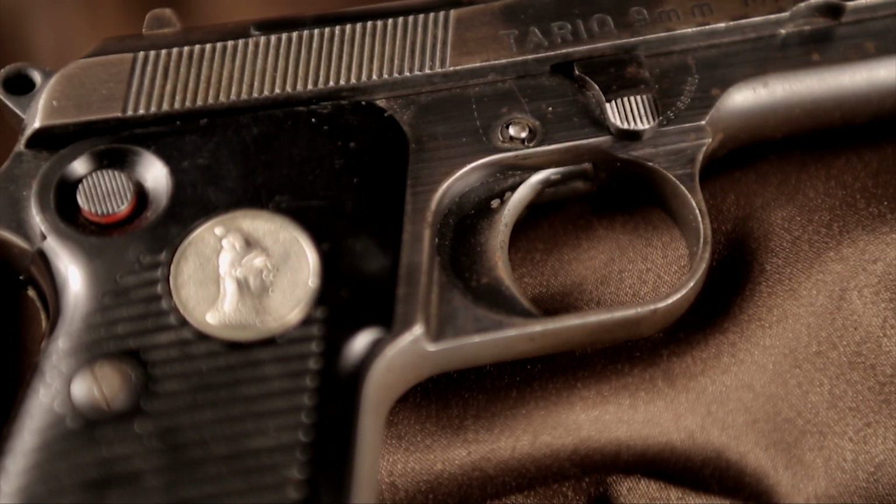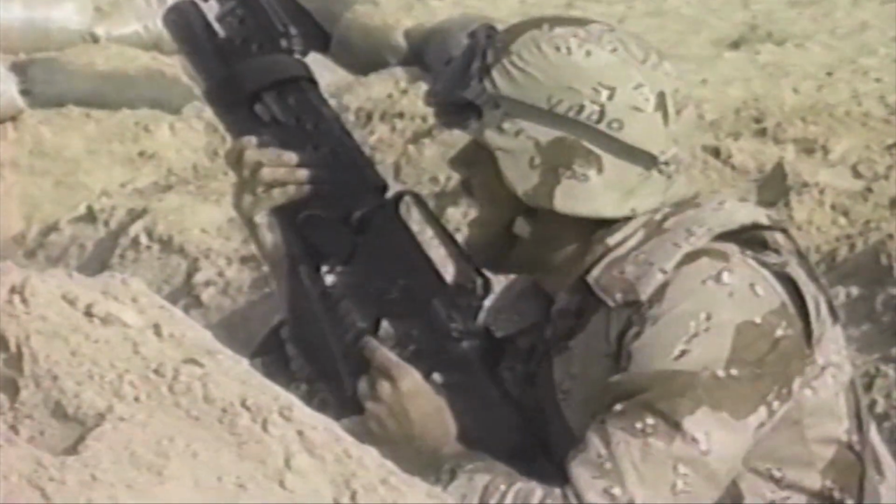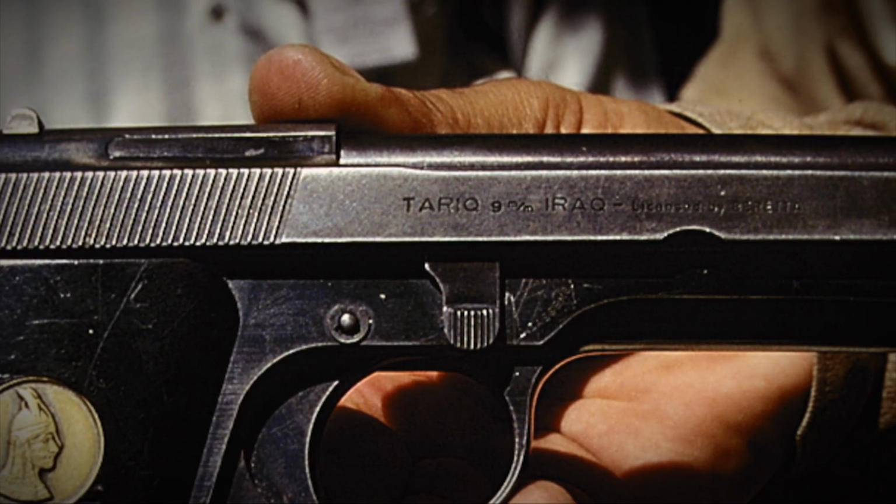So governments change, and the relatively friendly government in Iraq was eventually taken over by the Baathists, as represented by Saddam Hussein. And Hussein's troops, who our American forces fought in the first Gulf War, and then in the second Gulf War, their principal handgun, even though they were using a lot of Soviet equipment, was still the Tariq pistol.